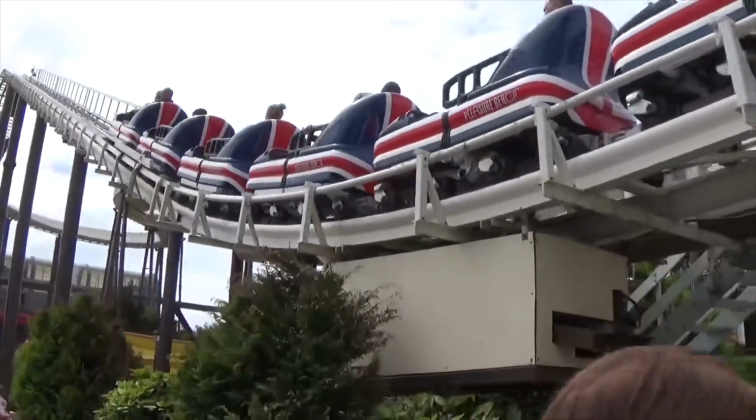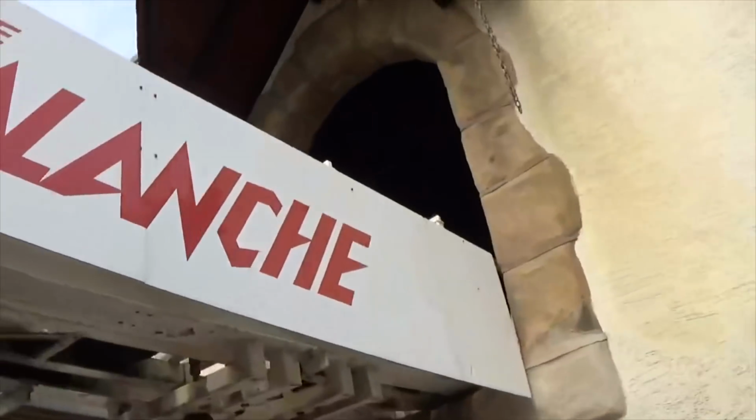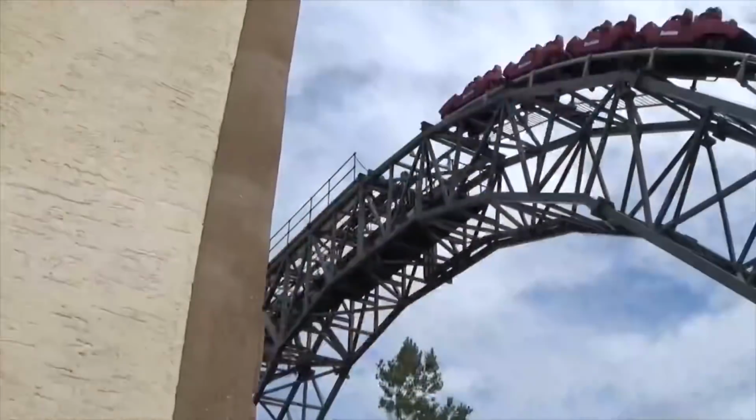Okay, well, second Mack of the day. We're going on Avalanche. Let's go. Mack Rides bobsleigh coaster. Let's go.